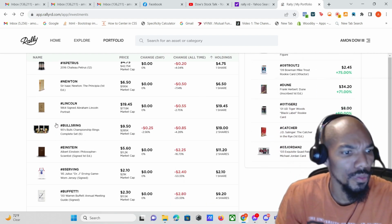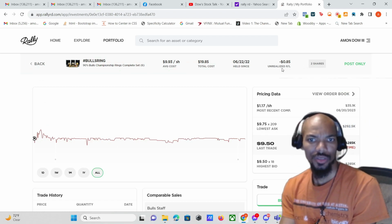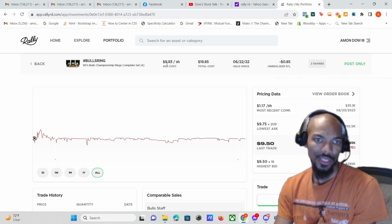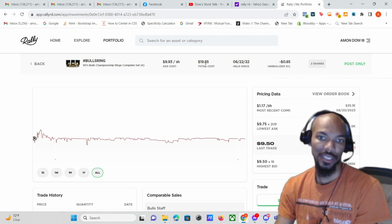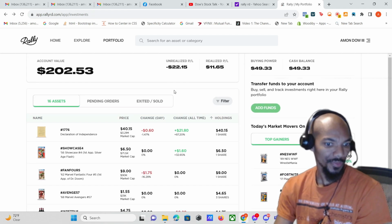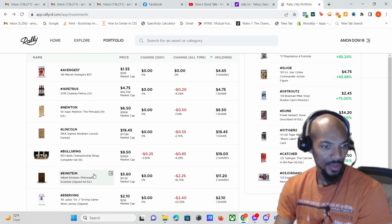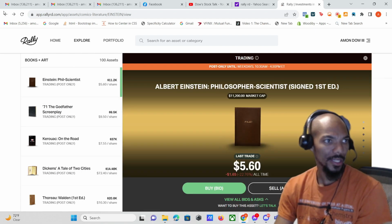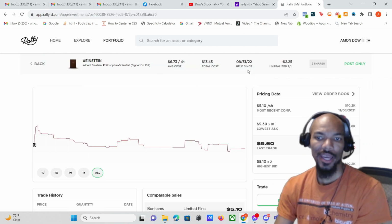Let me see, the Chicago Bulls complete set of rings. I got that 6/20/22, down 85% there. The average cost was $9.93 a share. The total cost is $19.85 because I got two of them. So most of these, I didn't have that much into it. This one was the Isaac Newton. It looked like a signed book, or something of that nature. Let me go back again to see Isaac Newton. Okay, so yeah, I had this one.